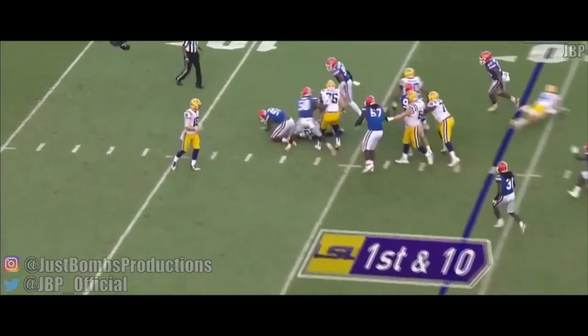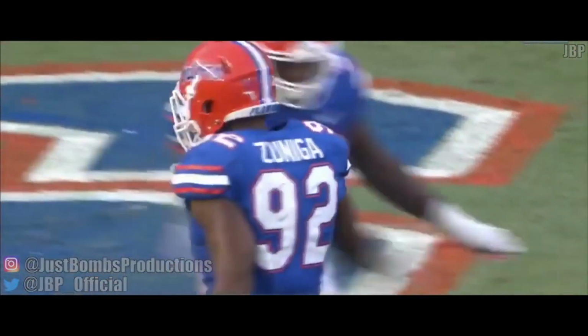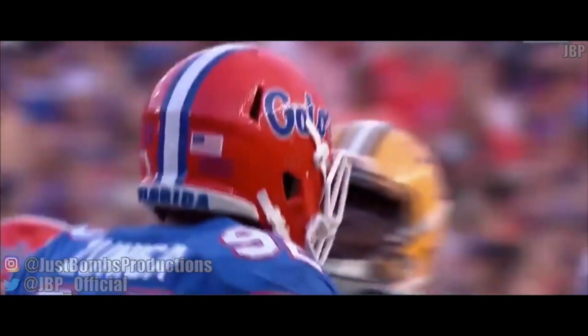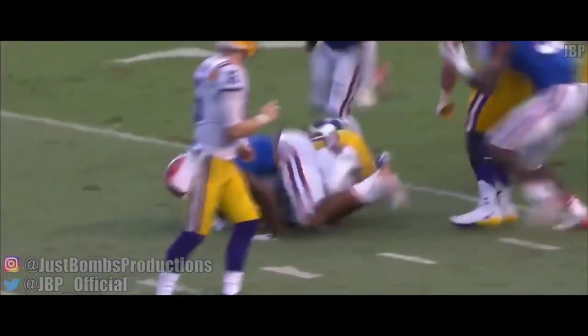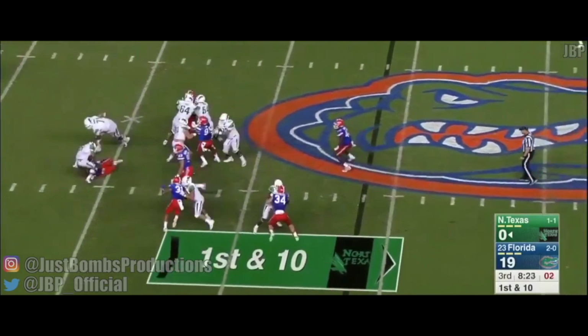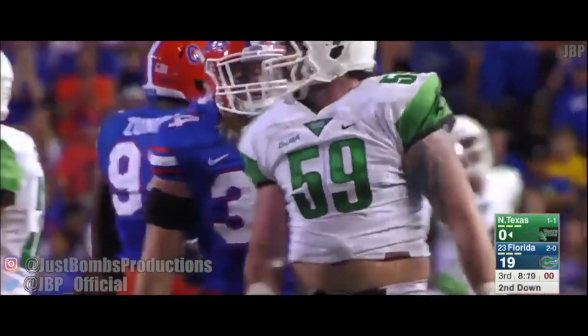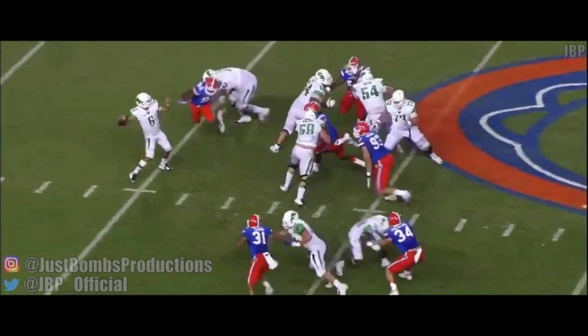And Williams, look what happens. And look what happens, Zuniga. You got a true freshman going against a veteran SEC defensive lineman, and he gets abused. He had an interception last week in the Kentucky win. Wow, another sack for these Gators. That's 6. Zuniga with his second tonight.